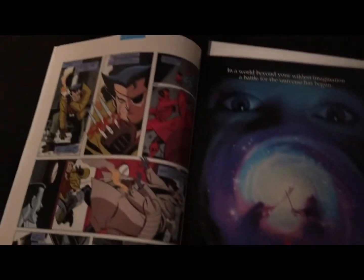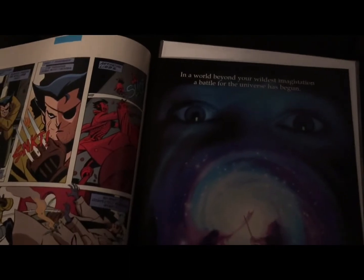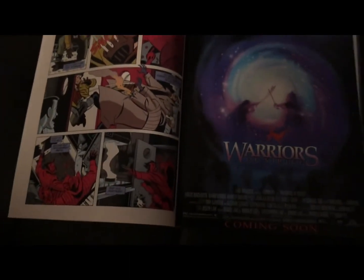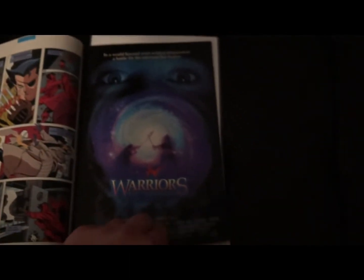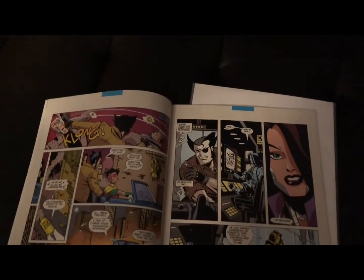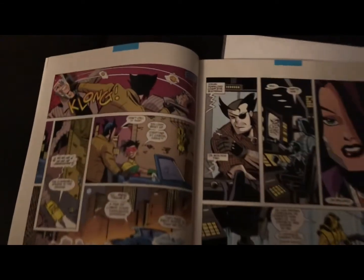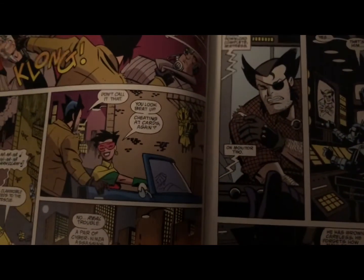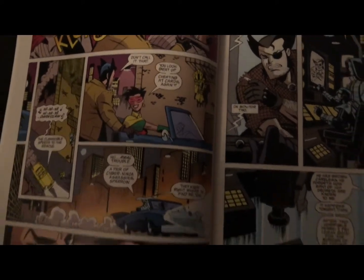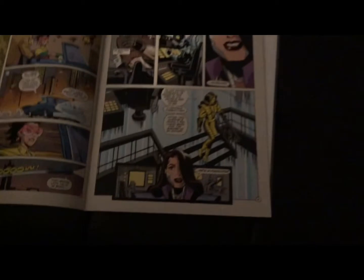That got an eye patch for some reason. I don't believe that is ever really explained. The Warriors movie. And go, and his version of Robin is Jubilee. Which, nice touch, I'll give it that.